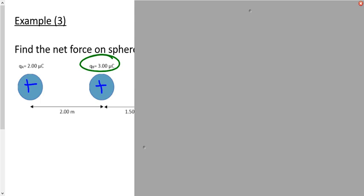That means that B will be pushed away from object A. We're going to call that FAB. FAB, the force of A on B, is to the right. Now, there is a force of FBA, the force of B acting on object A, and it's going to be equal and opposite to the force of A on B, right? But I'm not even going to draw that in.